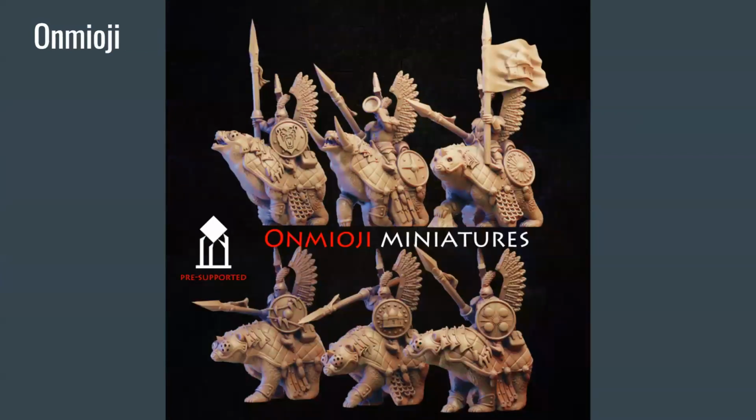Onmioji is continuing to release a mix of small and large scale miniatures. The only 10mm scale so far this month has been some bog tier bear riders. They look fantastic, and I think we all know some Kislev winged lancers when we see one. I can tell you if I had a Kislev army, I would be anxious to add these in there.